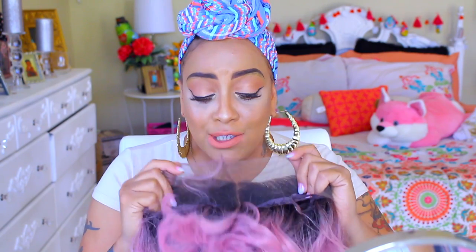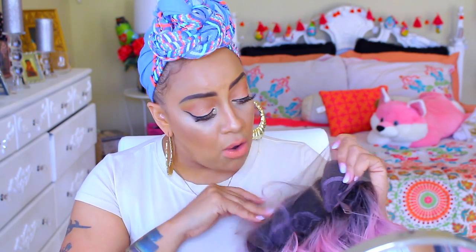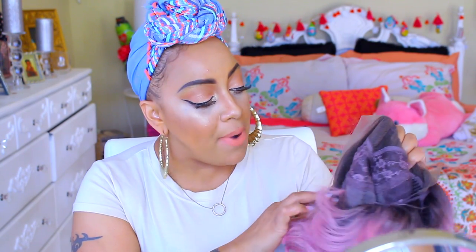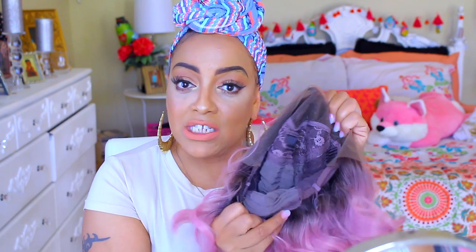This is a bob hairstyle. The color is so pretty. Soft lace. That's why I left this on, because it's soft, okay? It combs in this bad boy. Look at that. They already put a part in it. I'm not even gonna use that part, but yeah, combs, adjustable strap, nice stretchy cap.